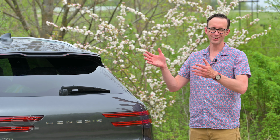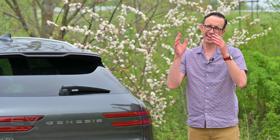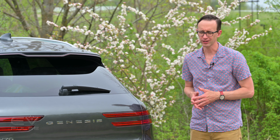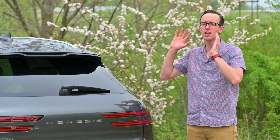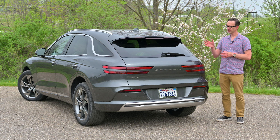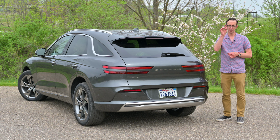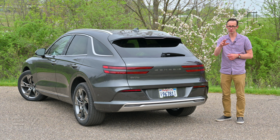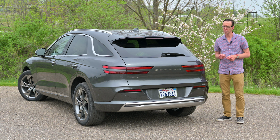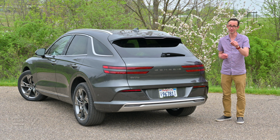The electrified GV70 delivers performance, emotion, comfort, luxury, and good taste all in one smartly sized and versatile package. In short, this is a phenomenal EV. Built in Montgomery, Alabama of all places, this SUV will only be available in limited quantities at select Genesis retailers in about 23 states. So if you want to get your hands on an electrified GV70, it might take some work to find one, but trust me, it's worth the effort.